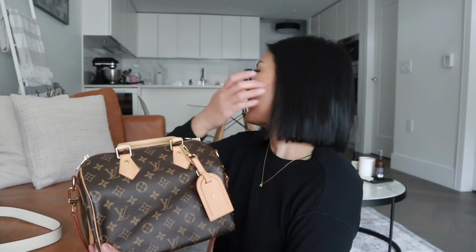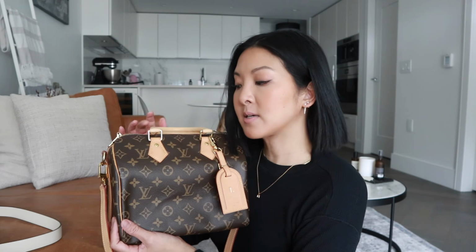But for the price of this now being $2,300, and then you include tax, so it's getting up to like $2,500 Canadian, I wouldn't recommend it. There are so many other leather handbags, mid-range or luxury handbags, that you can get around the same price or a little bit more for full leather. So I wouldn't recommend it. It is one of the more affordable handbags at Louis Vuitton, so I guess that's a pro, but I wouldn't recommend it if you want my honest opinion. So that is my 5-year review on this handbag.